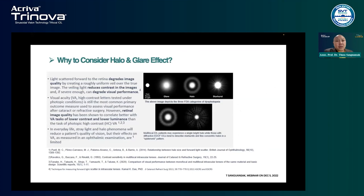What is the effect of glare and halo on this one? Mostly in the Bessel diffraction, all brands have their glare and halo, less or more. You can see that with higher glare and halo, the patient will have visual disturbance or their vision drop. It is mostly in dim light, like from noon to sundown, that they have problems with driving. And anyone who puts in an EDOF, you can see on the right, the patient implanted with EDOF can see the spider web or the starburst that makes a big problem.